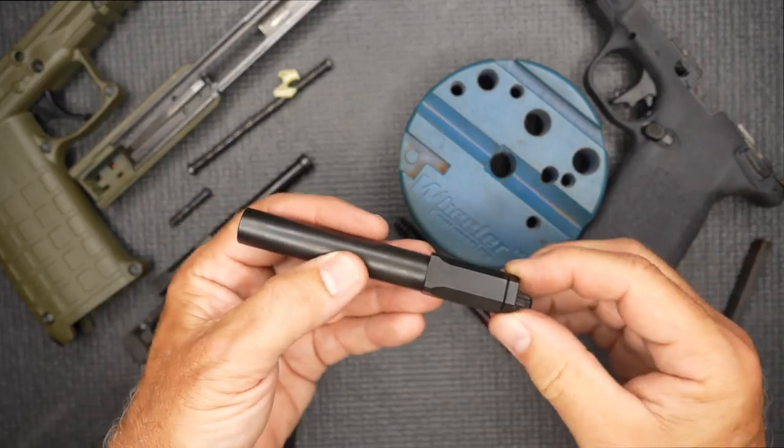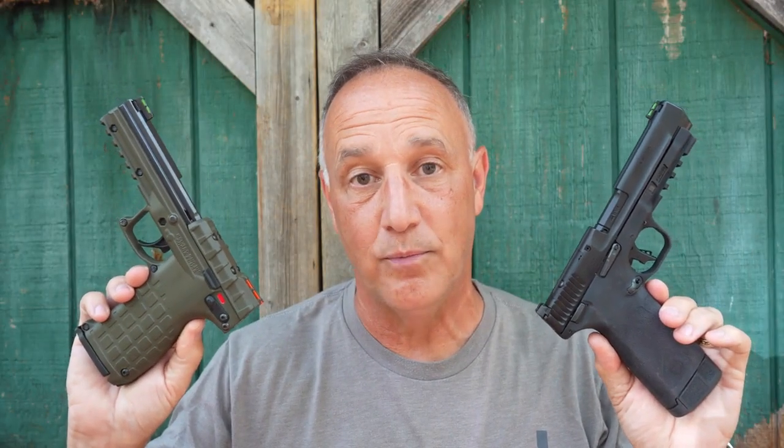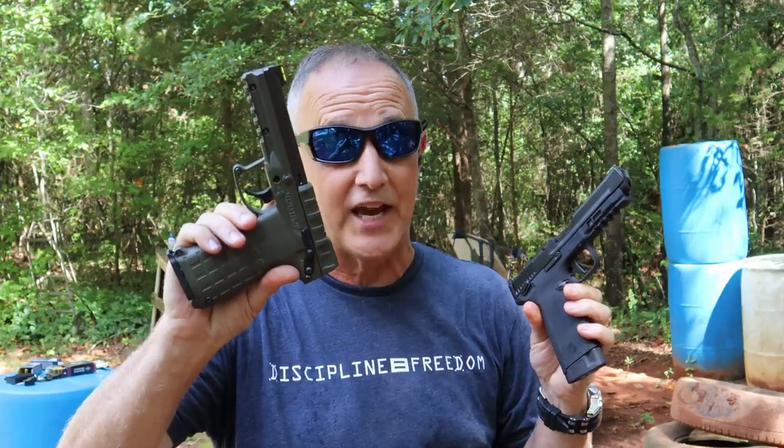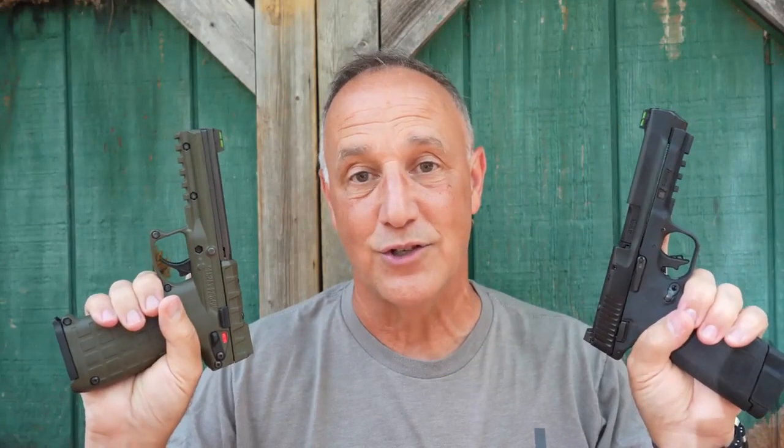Okay. So guys, the 22 Magnum. Now the Kel-Tec is soft shooting, but when it comes to just incredibly take to the range, and you'll just have a lot of fun.